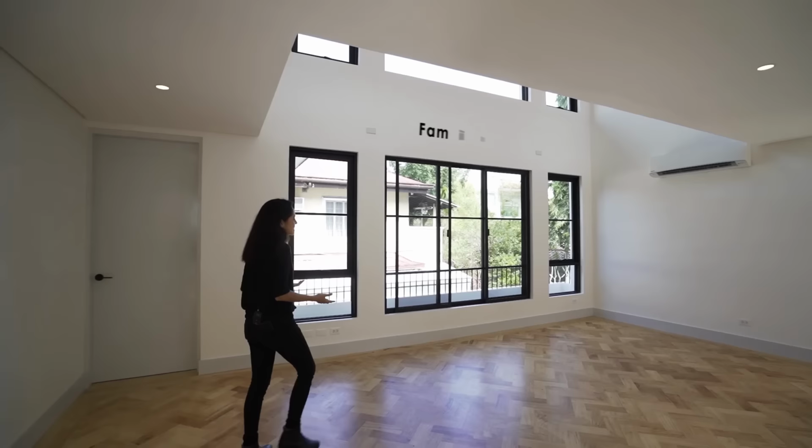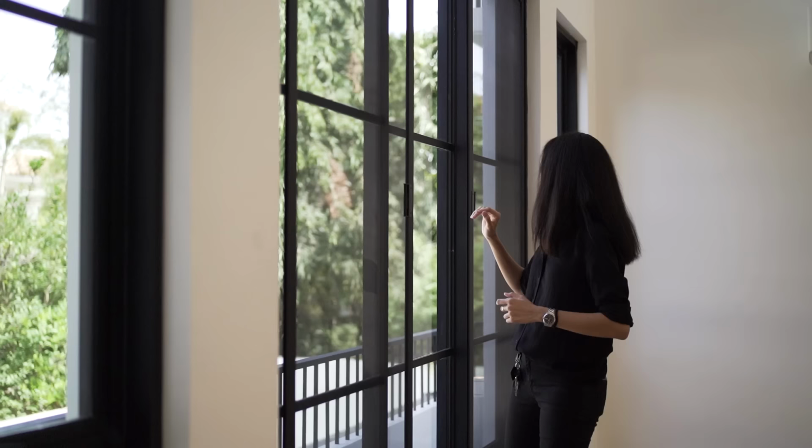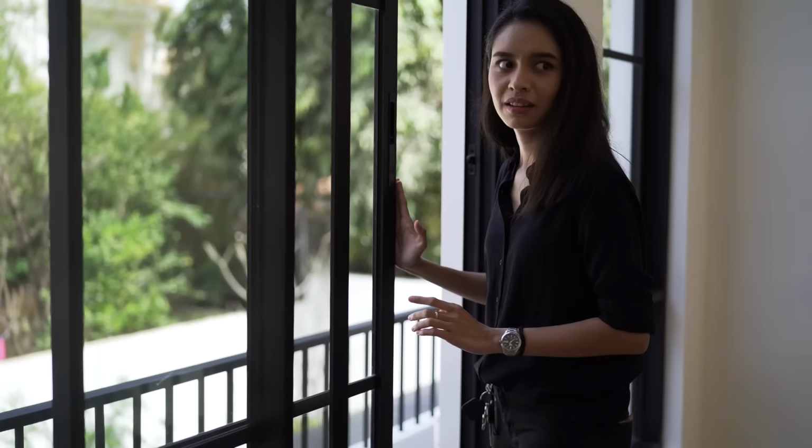Okay, so on the second floor, we have more open spaces. And this time, it's very high ceiling. This is your family area. You have lots of light. You can open these as well. It's meron na rin siyang screen to just let the breeze in. And then here, let me try opening them. Oh, it's so smooth. Okay, so anyways.